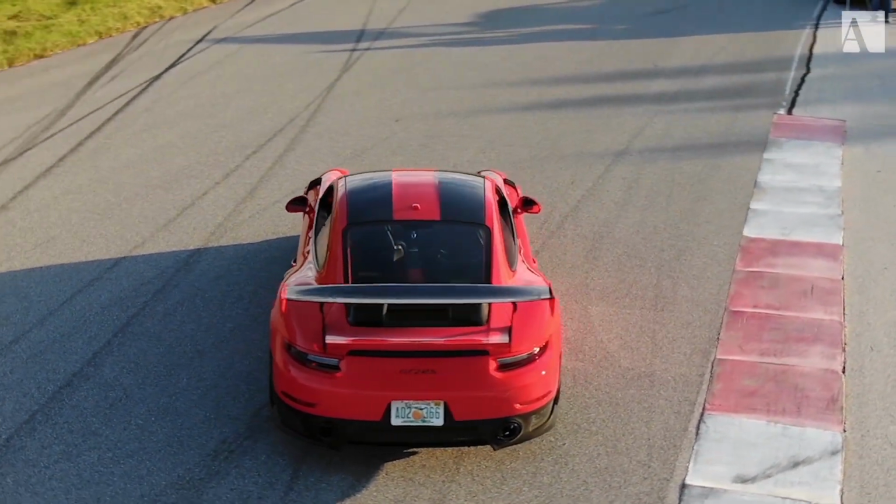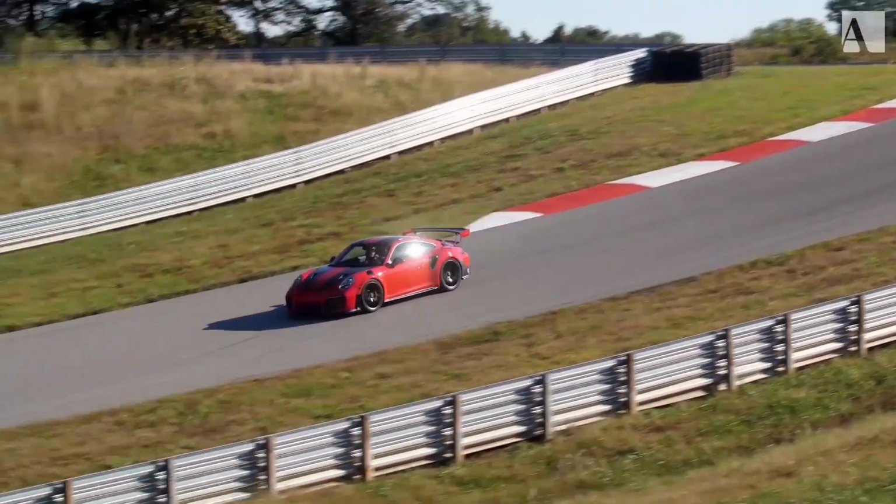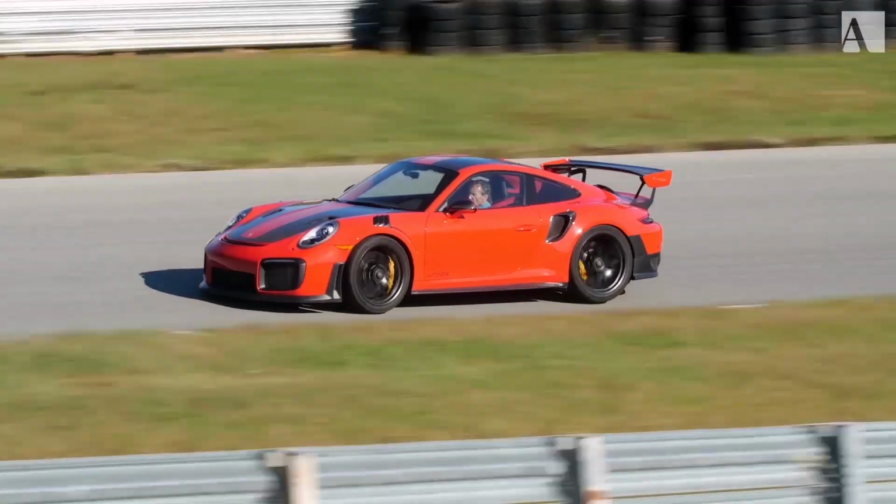All this makes the GT2 RS look really good on track. So let's see if the GT2 RS can add another production car record to its collection.